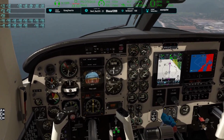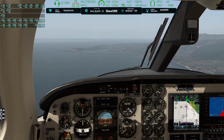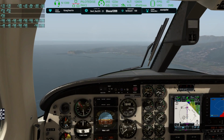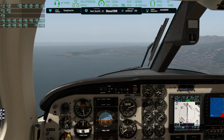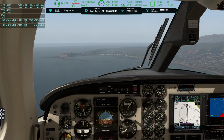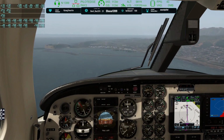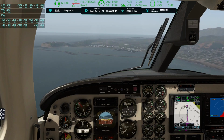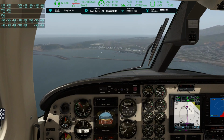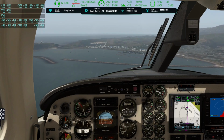All right, we got 3 green. Autopilot off. It's kind of a cool approach coming over the boats. I'll turn off the yaw damper when I get a little bit closer. All right, yaw damper off.